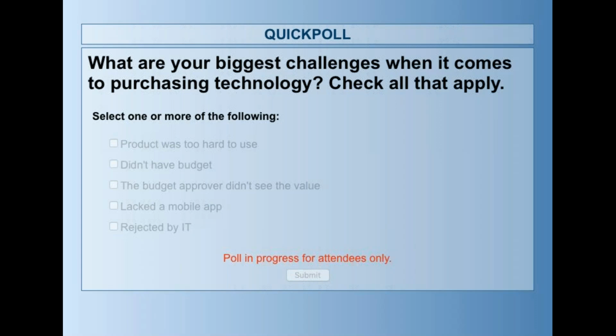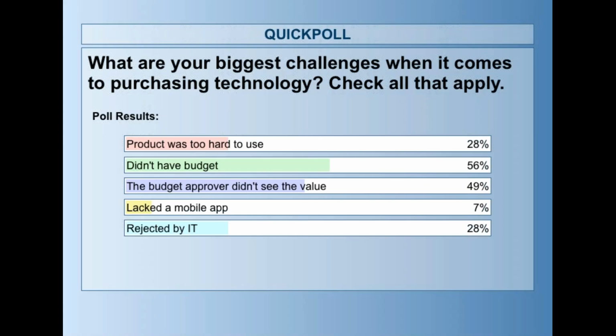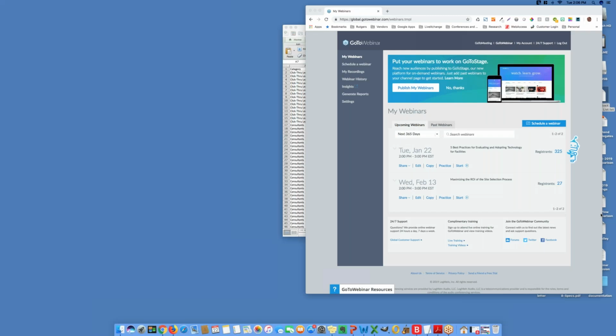So we have, let's see, the majority answer was, here it comes. Okay, so 56%, again, a little over half, didn't have the budget. Followed closely, 49% budget approver didn't see the value. 28% product was too hard to use, as well as rejected by IT. And a mobile app was 7% as the biggest challenge. So thank you again, everyone, for giving us that insight.